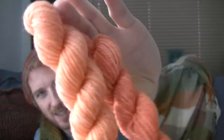They're sort of semi-solids, quite a light peachy orange, but they will be lovely for something contrasted. They look like they're closer to DK than 4-ply, but I'm sure I'll find something to use these for. And I've no idea what fibre they are. They feel like they're just a generic, possibly acrylic actually. Or maybe an acrylic wool mix, or really just wool, but standard wool. So I have no idea what they are, because obviously they just got given to me as a little friendly gift. Thank you. So yay!